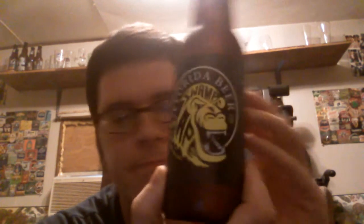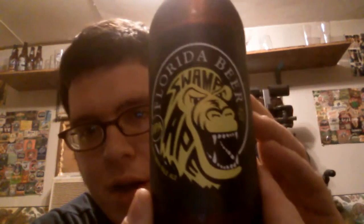Today we're going to be doing a beer that I've never had before. I've seen it around quite a lot. I've heard people talk about it. This is Swamp Ape Double IPA from the Florida Beer Company. I just thought it was a cool artwork on the bottle when I first saw it, and I like IPAs, I like hoppy beer, so I'm excited to try it.